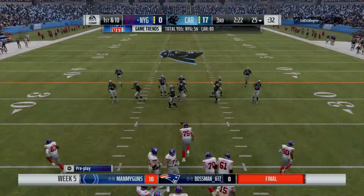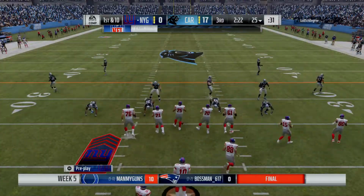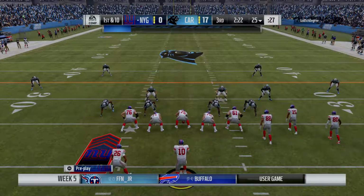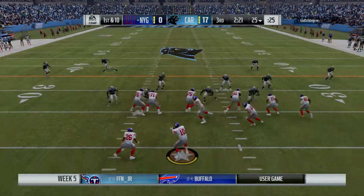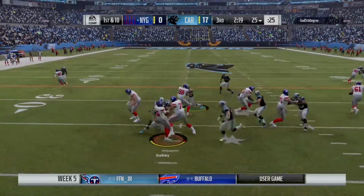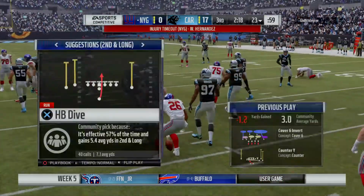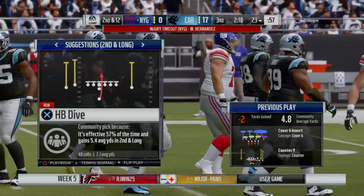Manning and the Giants come up now 1st and 10 at their 25-yard line. They'll try and get this run game going. This is Barkley, and he will lose yardage here back at the 23-yard line.